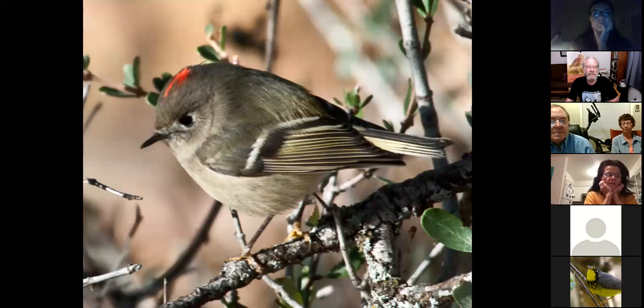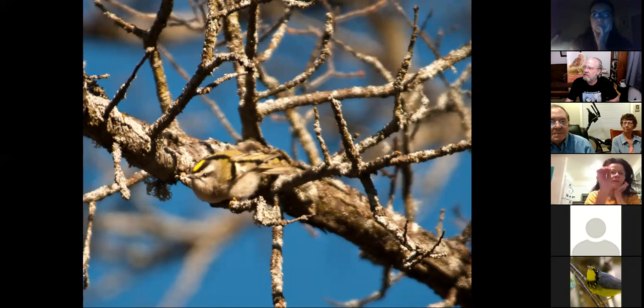This golden crown kinglet. This is not a very good photograph, but it's the only photograph I have of a golden crown kinglet because I really never see them. This was in my yard, actually. The only other place I've seen him is up in Lassen Park. Dan, you probably know where there's more golden crown kinglets, but. Yeah, they're up in the trees.